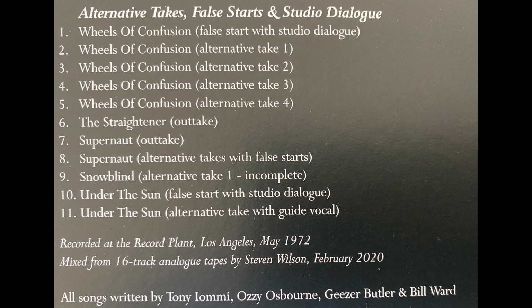And I think the first 2 are kind of flubs. 3, 4, and 5 are all pretty similar in that they're pretty much done. You can sort of take your pick there. I think number 4 was the one that I thought was maybe a little bit cleanest, best. But take your pick. Either one of those versions of Wheels of Confusion.